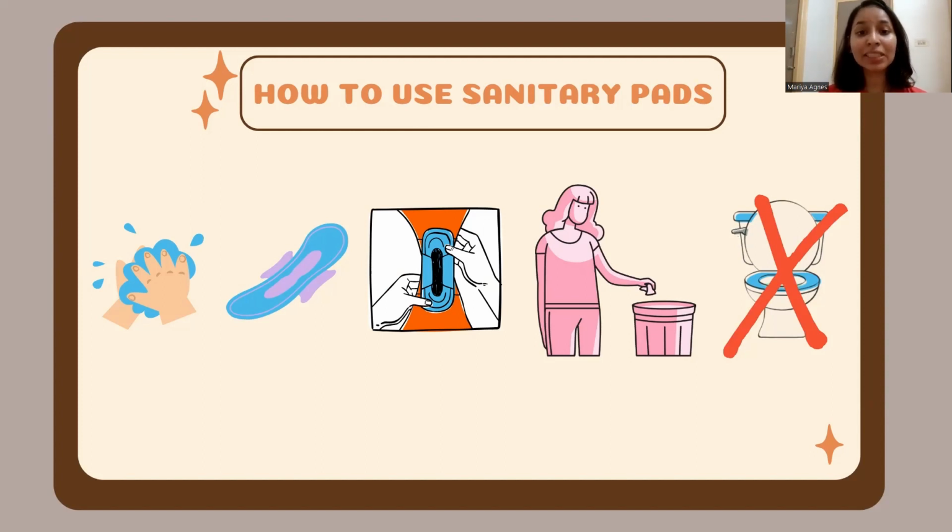If the pad has wings, you can fold them over the underwear to secure the pad in place. It is also essential to change your sanitary pads regularly, typically every 3 to 4 hours or as required based on your flow. This helps to prevent leakage and also maintains hygiene. When you're ready to change the pad, you can peel it off and wrap it in a wrapper or tissue, and make sure not to dispose of it in closets or toilets because it can cause plumbing problems. After usage, it is important to clean your hands and wash them properly with soap and water.